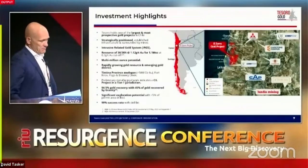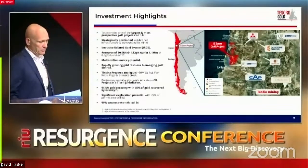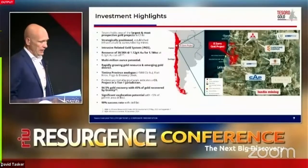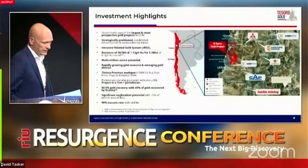So this map shows where we are. If you wanted to build a gold mine, there's probably no better place in the world. Chile is a very stable and long-lived mining industry and very easy to do business. This project's located in Region 3 in the Atacama Desert, the driest place on Earth, with 7 millimetres of rain a year. So we have no agricultural lands that we impact on, and all of our concessions are covering government-owned land, so we can get about our business fairly easily.